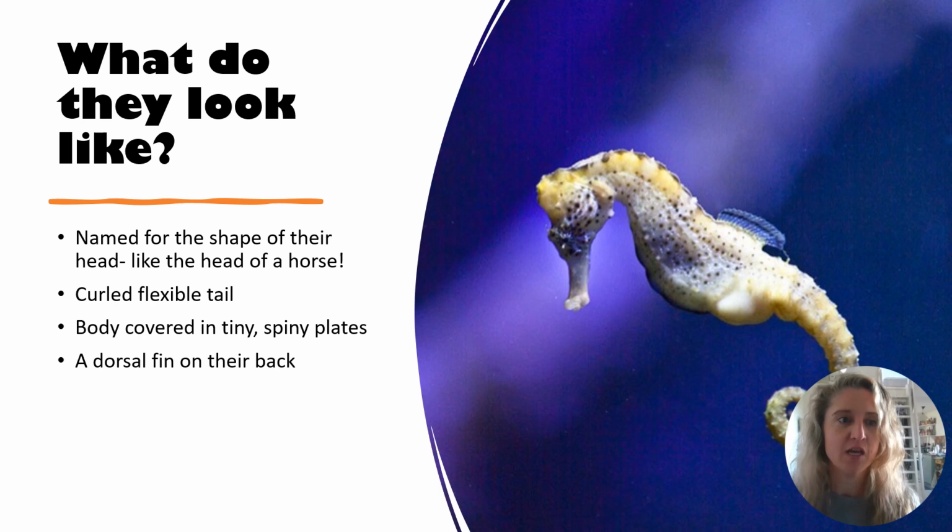Seahorses don't have stomachs. Seahorses are fish that have digestive tracts that lack a stomach, which means they have to eat nearly continuously to stay alive.